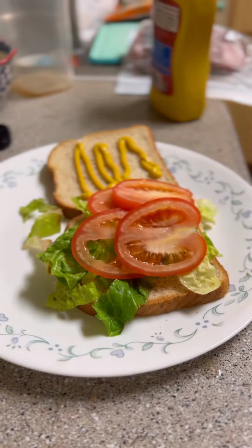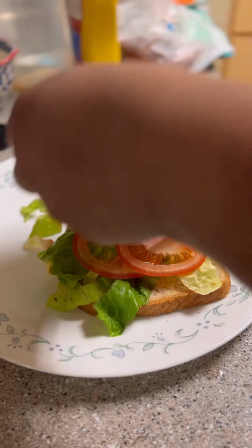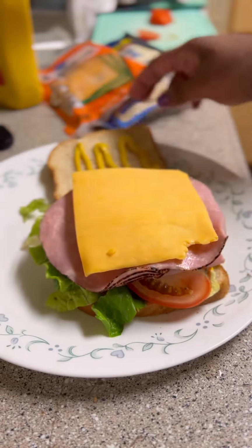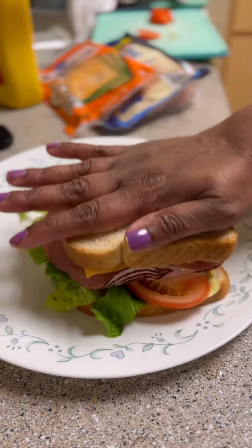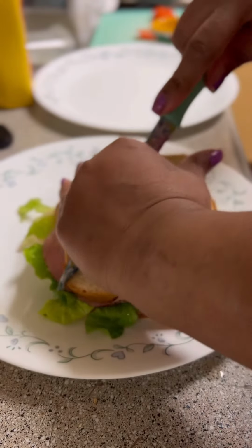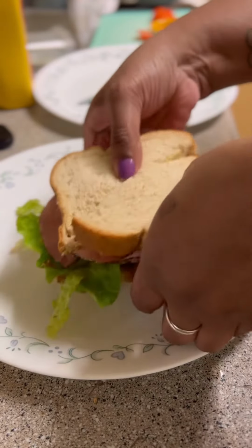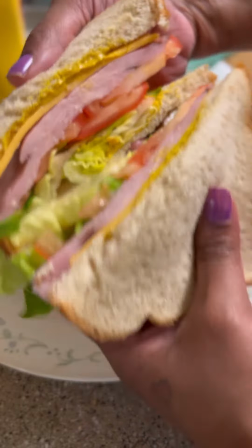And then I put the ham on top of the tomatoes and a slice of cheese. And I realize it looks like somebody took a bite out of the cheese, but I promise it tore in the package. I put the lid on it and then I cut it in half. And then look at this inside, beautiful.